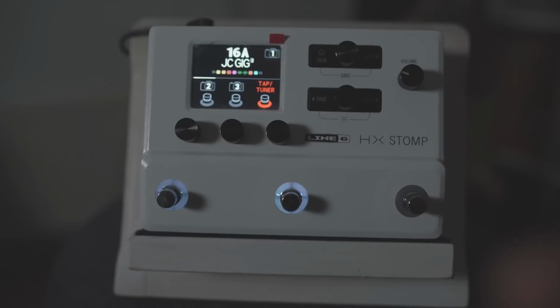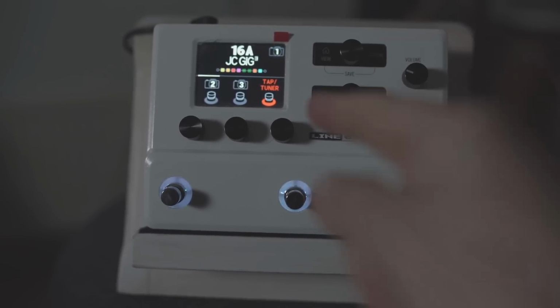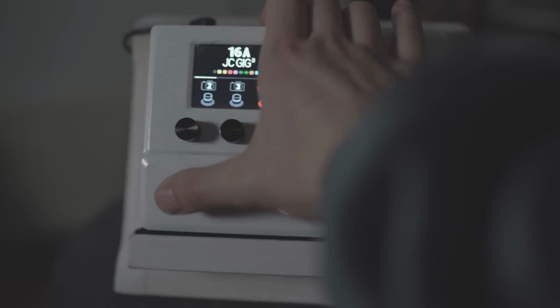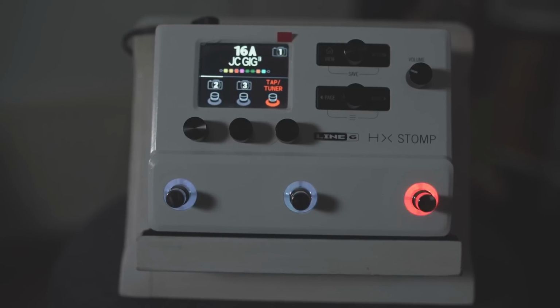So that's one change that's been made that maybe you won't see too many other people talk about, but this was something that I was actually asking for, so I'm really happy that that's possible now. So Command Center can now send snapshot changes that are different per snapshot.